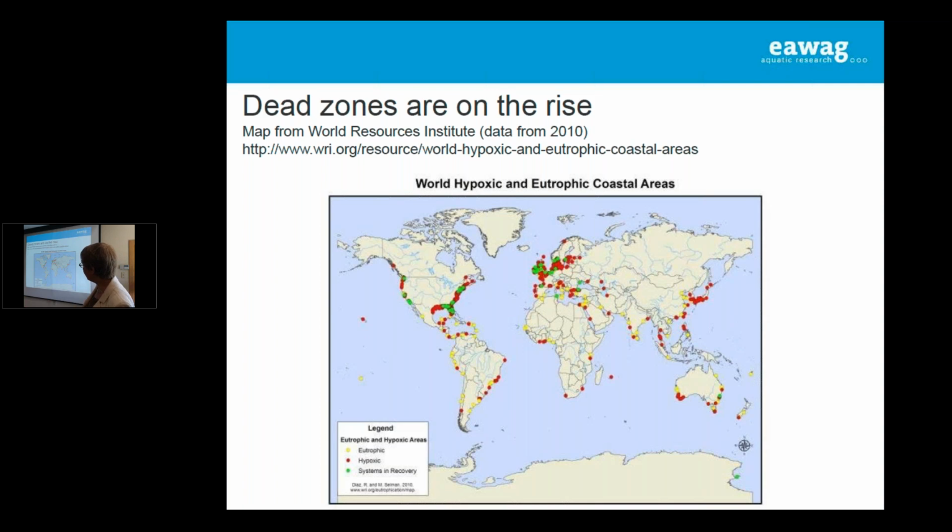When I started showing this map about 10 years ago, there were hardly any red spots down in the southern hemisphere. But all natural scientists working on this made the prognosis they will come. And they came. I only have the data from 2010. I think somebody stopped keeping track of this. But there's no doubt that in all these areas where we do not have advanced nutrient removal, where we have these immense amounts of nitrogen to the watercourses, we will see more and more of those red dots, which means dead zones.